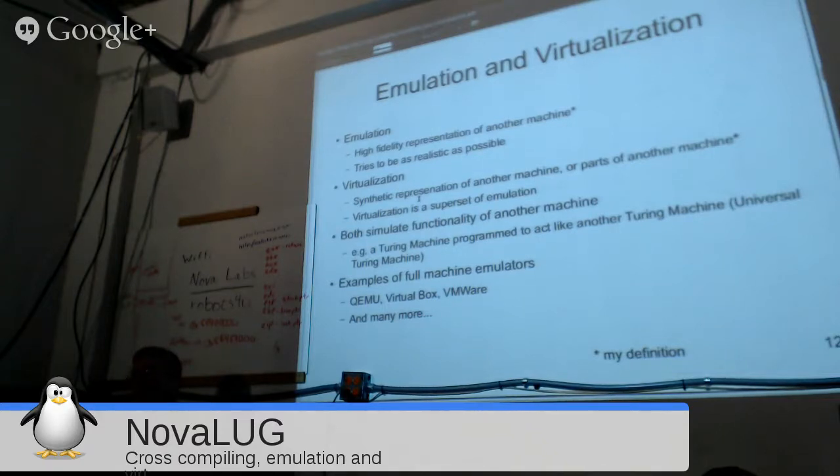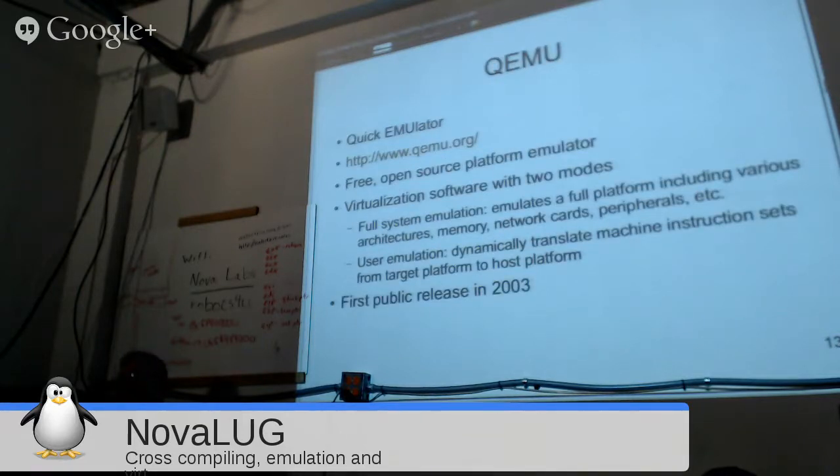So some examples of full machine emulators that some of you may be familiar with are QEMU, or VirtualBox, or VMware. But there are a lot out there in addition to these, and I don't know how many there are myself. So today I'll just be covering what is QEMU. It stands for the Quick Emulator. It's a free open source platform emulator. It supports a lot of different machines.